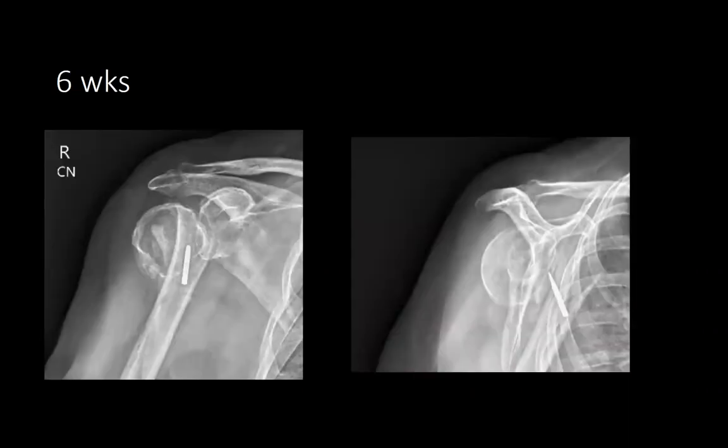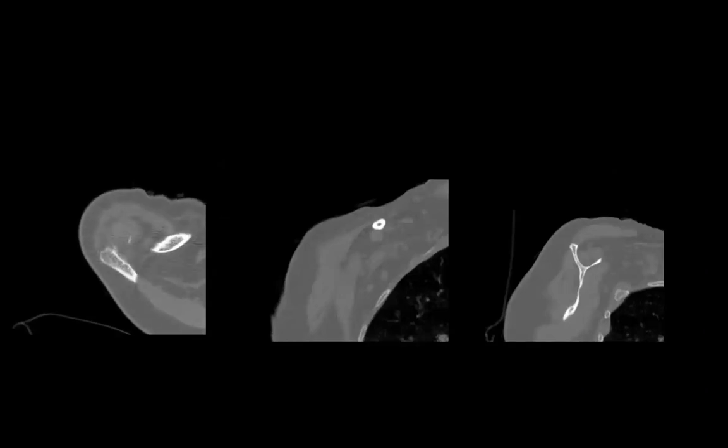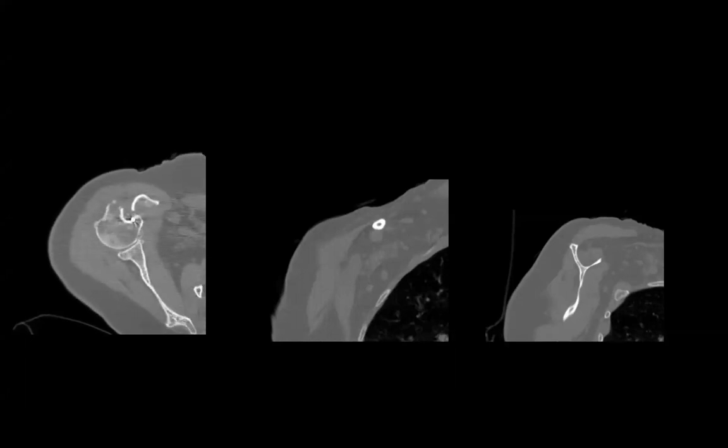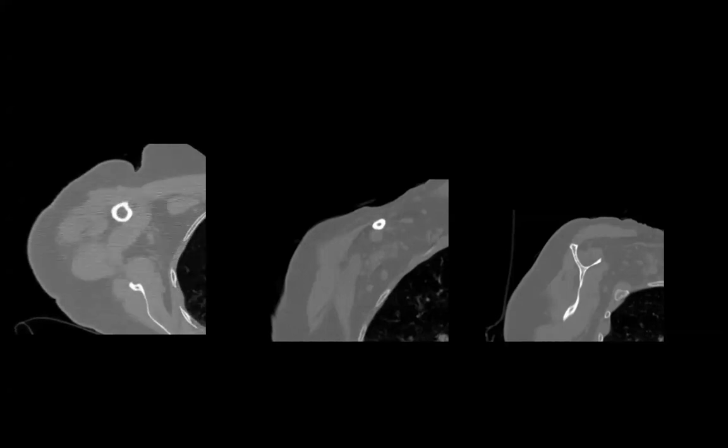However, she continued to have pain, instability, and loss of function in that arm. So she obtained a CAT scan to further delineate where her fracture was for operative planning. For her, that retained broken pin was.